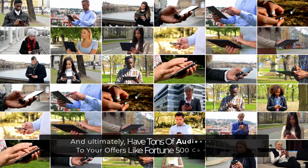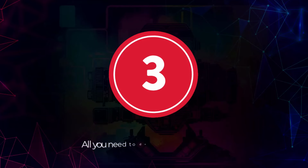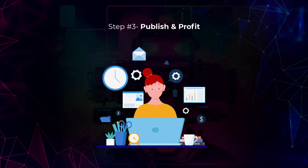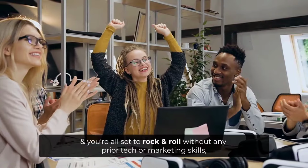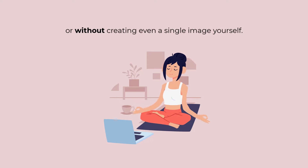And ultimately have tons of audience glued to your offers like Fortune 500 companies without ever getting sued for using copyrighted images. All you need to do is follow three easy steps. Step one, get access. Step two, create. Step three, publish and profit. And you're all set to rock and roll without any prior tech or marketing skills, without investing huge sums of money, or without creating even a single image yourself.